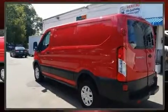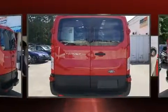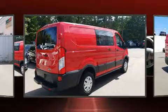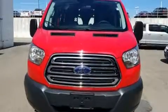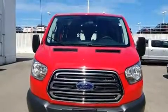Outstanding design defines the 2015 Ford Transit 250. With fewer than 35,000 miles on the odometer, you'll be sure to appreciate this model's condition and value. Ford prioritized practicality, efficiency, and style by including one-touch window functionality, a tachometer, remote keyless entry, and more. Storage solutions are integrated throughout the interior, demonstrating thoughtful attention to detail.